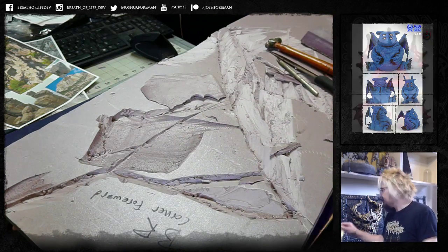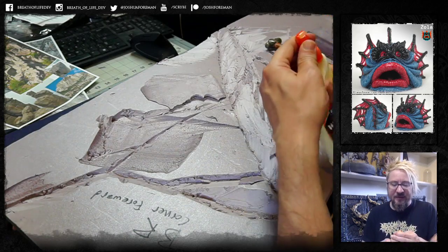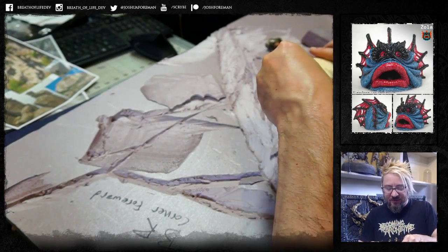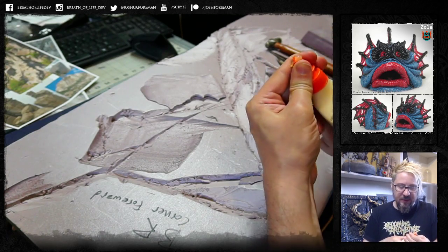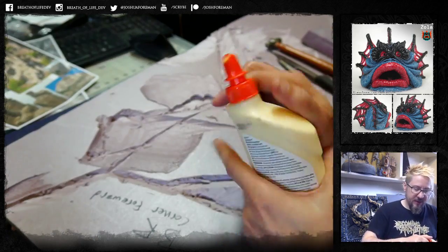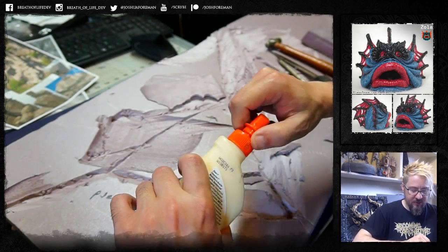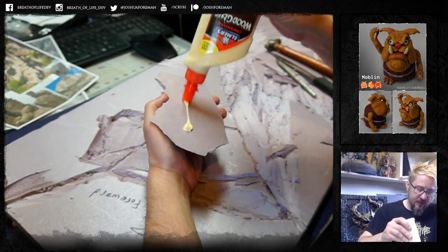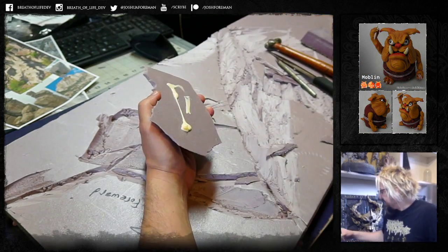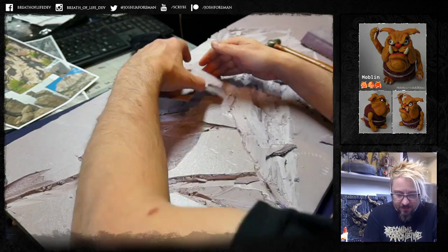Alright, let's just see what happens when we start putting some glue down. Let's just see if I can actually open this cap. There we go. Right. Don't need a ton. Mostly I just want to tack it down here.